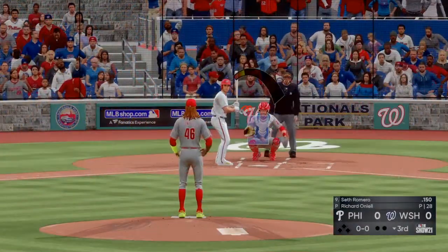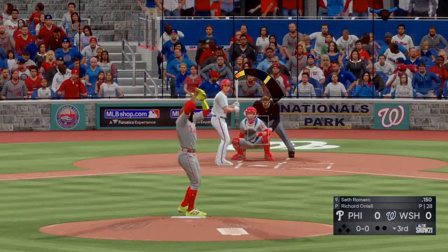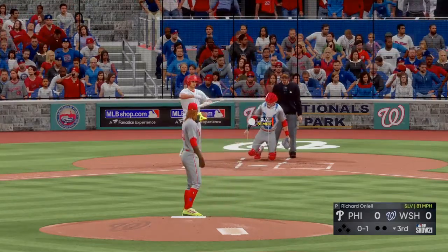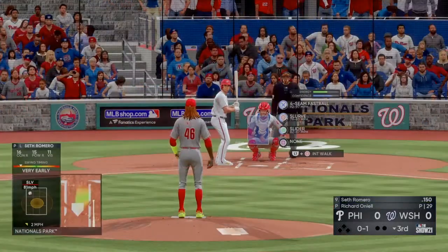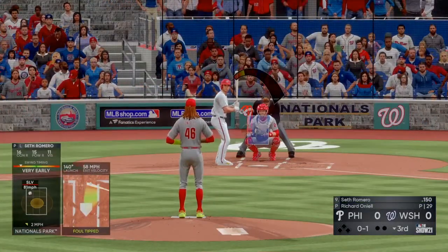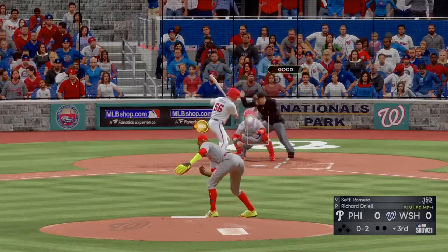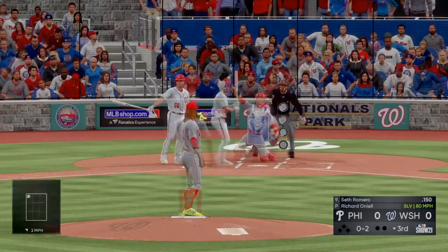So here now is the pitcher, Seth Romero, as we move on to the bottom of inning number 3. And he fouls this one off. I love everything this pitcher's got working right now. He's got presence. He's got great body language on the mound. He's got fastball command and a nice early feel for his off-speed stuff.